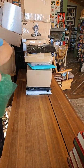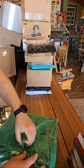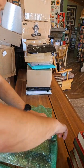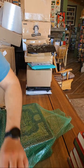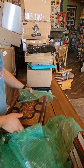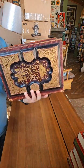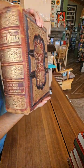All right, this seems to be one of my specialties lately: big leather Bibles. Let's see what we got here. I love buying the big leather Bibles, especially if you can find them in good condition. I sell a ton of them. Last night I think I sold a smaller Bible from 1847 maybe. This one's probably 1870s, 1880s.